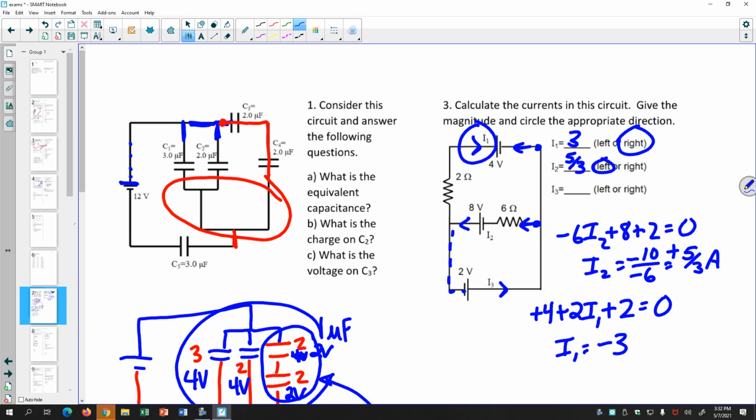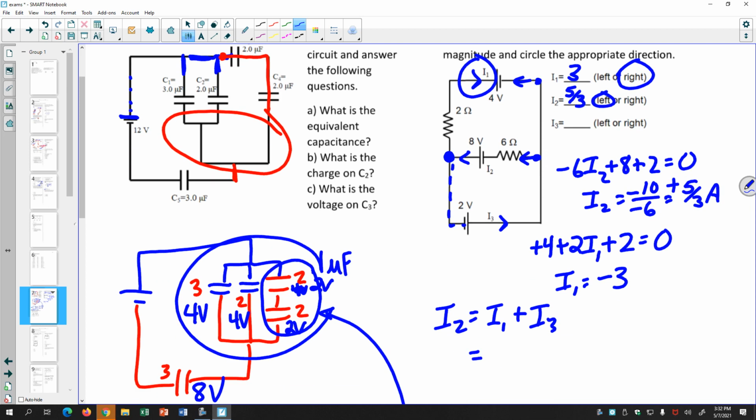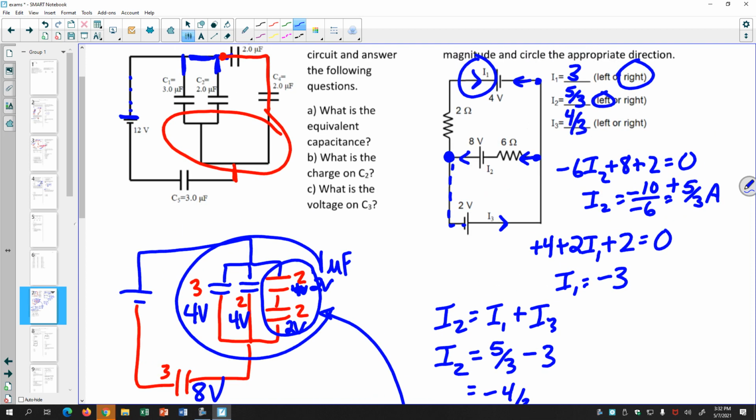And then to find I3, you're going to have to use your junction rule. So I pick a junction. I see the incoming current is I2. The outgoing currents are I1 and I3. So I have those. But remember, you carry the negatives. So this is going to be 5/3 minus 3 is equal to I2. That's minus 4/3. So this is 4/3 amp to the left. Because I had chosen it to the right, it came out negative, so it must have been the wrong direction that I chose. I think I did all that right.